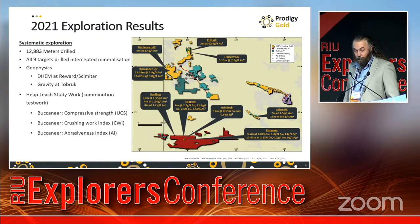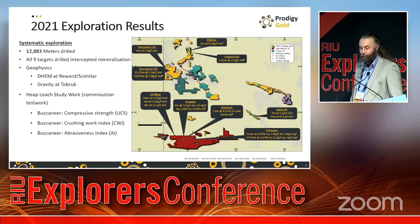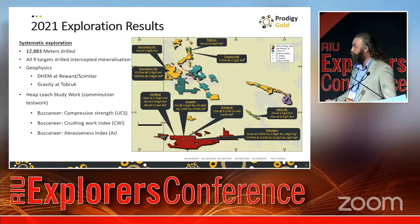Now that follows on from a successful concept study that was independently reviewed, allowing us to continue with some comminution test work at our Buccaneer deposit, and again that's 1,000 ounces. So the test work that we got done were the compressive strength, UCS, CWI, and abrasive index, which returned favorable results and allowed us to take that independently reviewed concept study and move it forward to our scoping study already in progress.